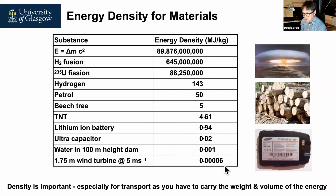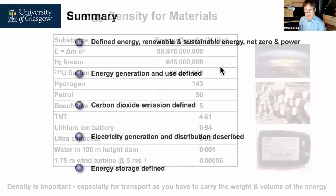You need a lot of wind turbines and a lot of photovoltaics and a lot of water and hydro schemes to get the equivalent of what you get with coal, oil, gas, or nuclear. And we'll talk much more about this as we go through the individual generation mechanisms. But for today, that's everything I want to speak about.